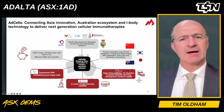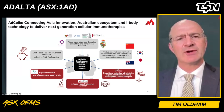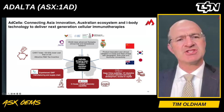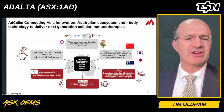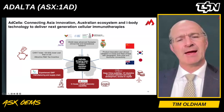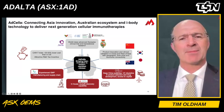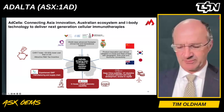AdCella brings together AdAlta's iBody technology to further enhance that China and Asia innovation, coupled with our collaboration with Cell Therapies, Australia's leading manufacturer of cell and gene therapies, and Synthesis, our joint venture partner in AdCella, which brings us private capital and deep China expertise.